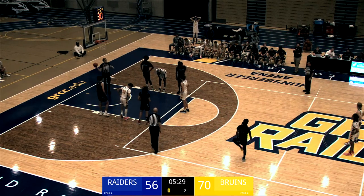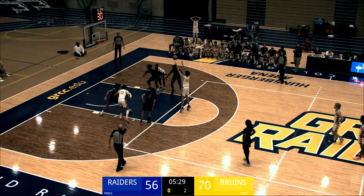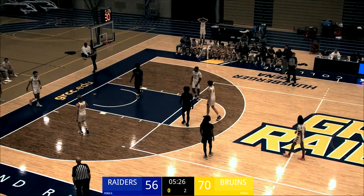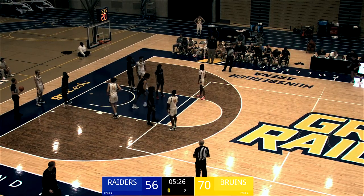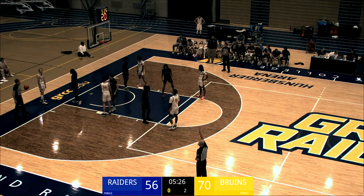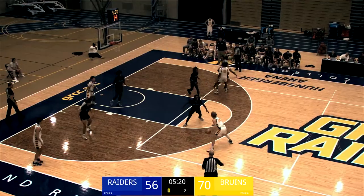5:29 left, 70-56, Bruins up at the stripe. Shooting a couple is McRoberts. Actually, it's a 1-1, and he misses the first. And it's going to be Raiders ball. Checking in for the Bruins was James Moore. Long three ball is no good.